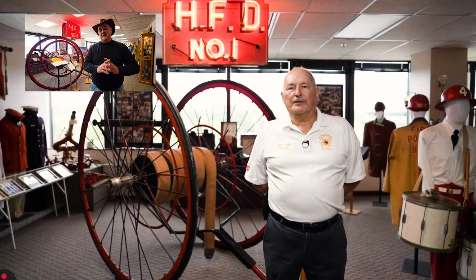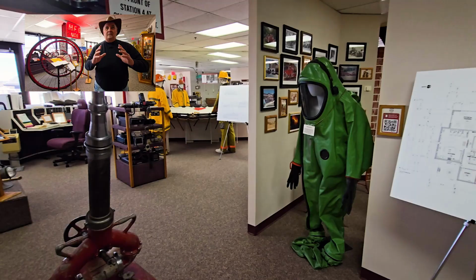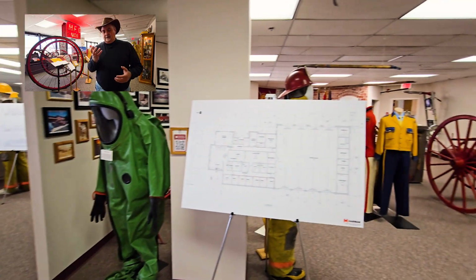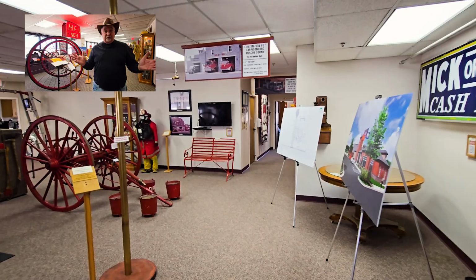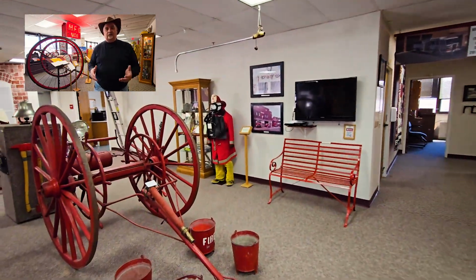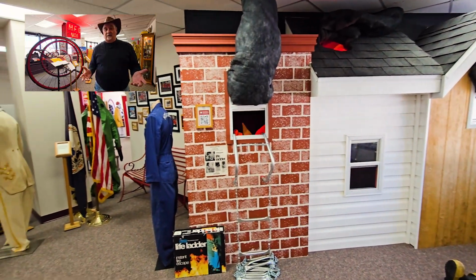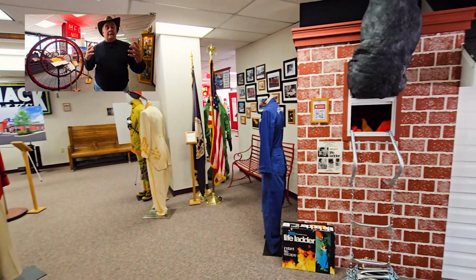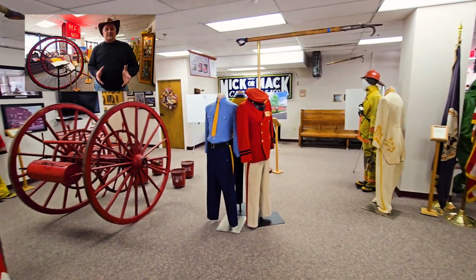Now, there are incredibly interesting things here. Like, imagine fighting fires by picking up a glass bulb full of water and throwing it at the base of the fire. Well, those are here. You can see those here. You'll see a lot of the uniforms that people used to wear. You see a lot of the history that was here, how they rescued people, and it's just amazing. You can't get it all in one video. You just have to come here and enjoy it.